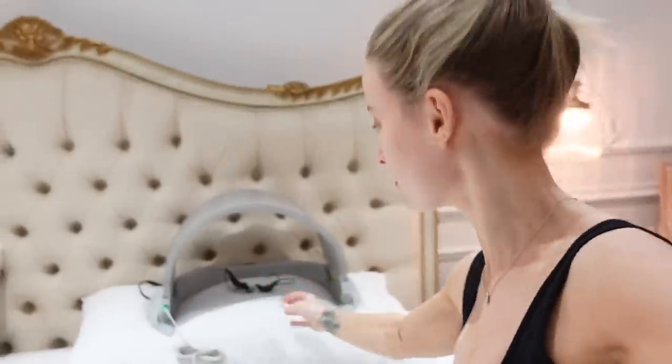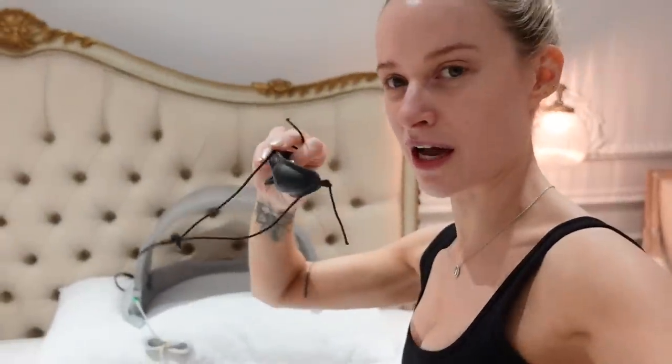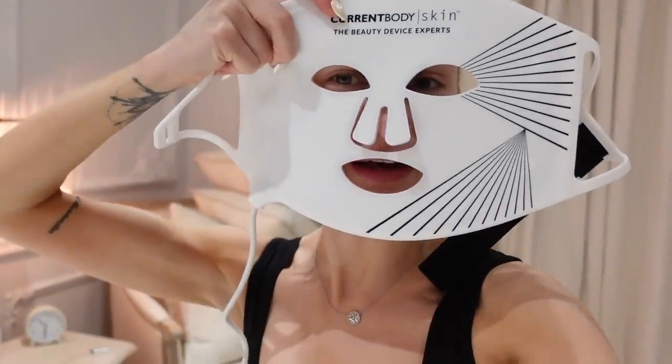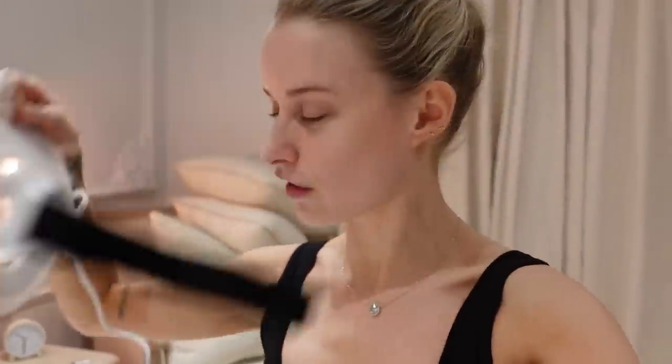And in honesty, putting that 30 minutes aside 3 times a week, I'm really trying to train myself to do it because you obviously can't look at anything underneath this. You have to wear goggles the whole time, obviously to protect your eyes from the LED. But with the LED face mask, you can have your eyes showing like this, so your eyes are not covered. However, if you do have sensitive eyes, it does come with goggles as well, if you prefer.